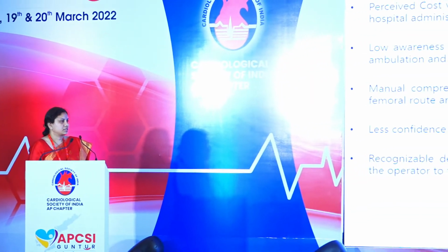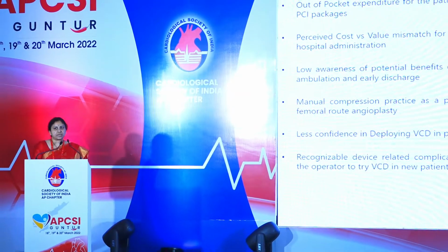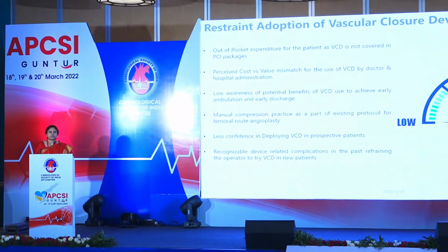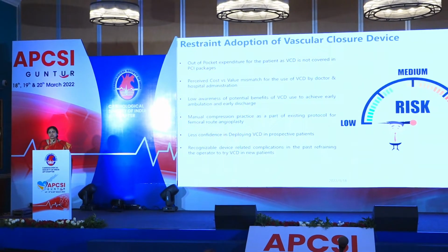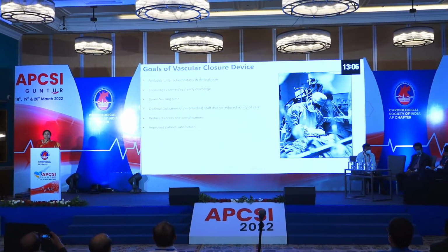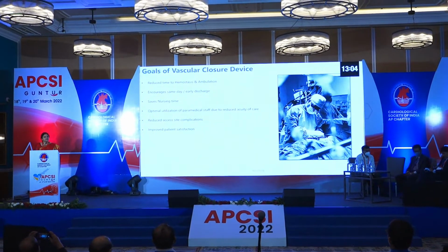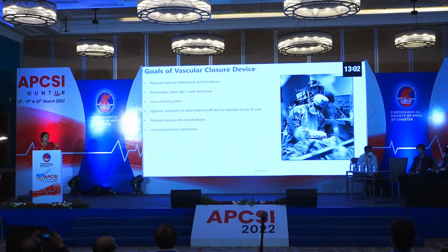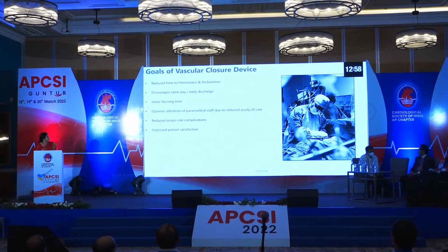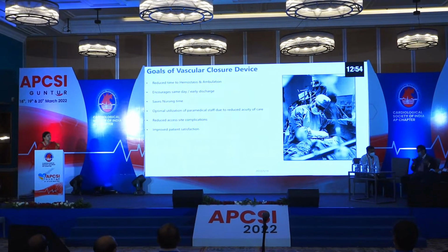So why we are not going for these vascular closure devices is because of the cost, predominantly because of the cost, and routinely they are used to do the manual compression. And we do feel that the procedures are complicated and it is very difficult to go, and there is a big learning curve for these closure devices. So these are the goals. Early ambulation is the first goal.